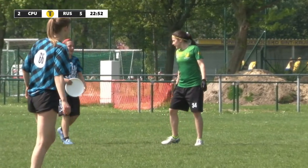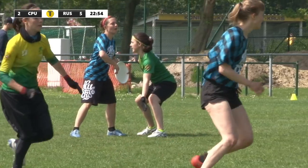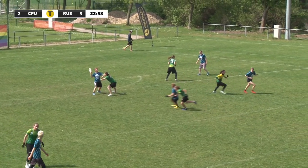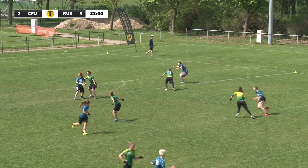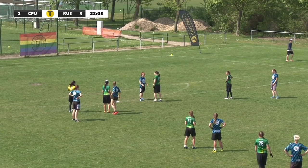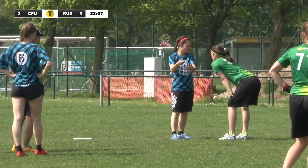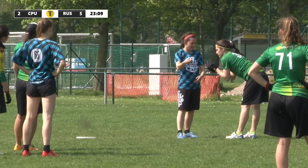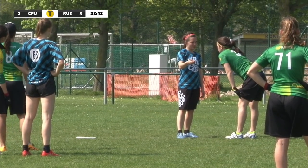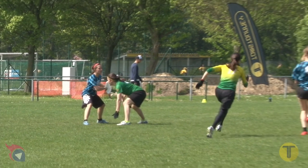Copenhagen walking the disc to the front line. This point's gone on for a few minutes now, becoming a battle of attrition almost. Nothing opening up for Copenhagen, and did the disc just fall out of her hands? Was there a little bump on the mark? Is the disc not loose? I couldn't quite see what happened from this distance. Gonna have a little discussion about exactly what went down.